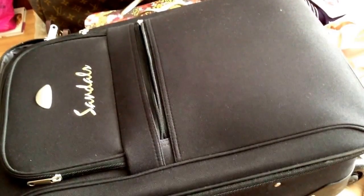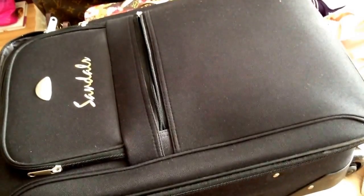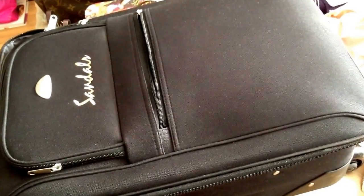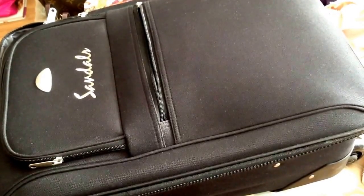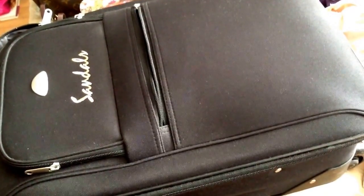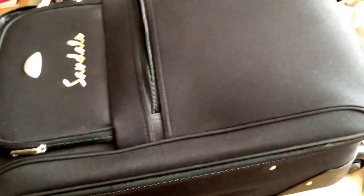Hi guys, I know I've got 10 days till I go on holiday, but so many people have asked me for a packing post, knowing that I usually travel with hand baggage only. So I'm having a little bit of a dummy run this morning. We're going to start off with the case.